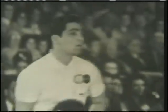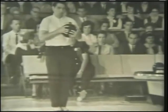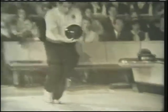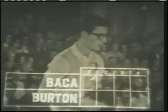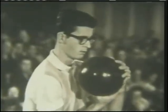Billy, the styles of the bowlers vary just as much as the size of the bowlers. Right, Chris. There you see the slight push away, the slow forward momentum. Don't try to rush that foul line. And it varies between 4 steps and 5 steps. Both of our boys here, Burton and Baca, have the 5-step approach. That is, they're right-handed bowlers and push off with the left foot.